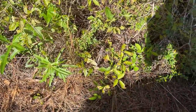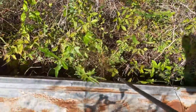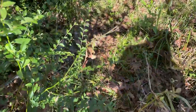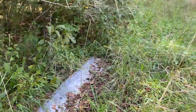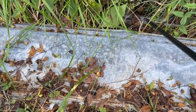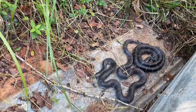Yeah, just one piece. That's gonna get better later in the year, but for now, I think it's just a little too warm. All right. This is what I think is the best looking set here, and I still have not even found a snake under it. Oh, there we go. Oh my goodness.